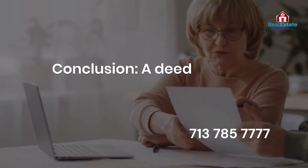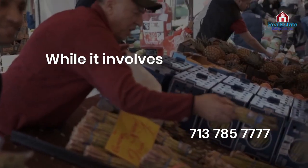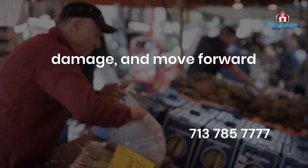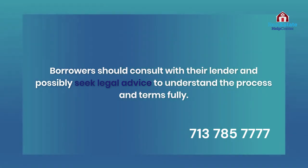Conclusion: a deed in lieu of foreclosure can be a practical solution for homeowners unable to meet their mortgage obligations. While it involves surrendering the property, it allows borrowers to avoid foreclosure, mitigate credit damage, and move forward without the weight of their mortgage debt. Borrowers should consult with their lender and possibly seek legal advice to understand the process and terms fully.